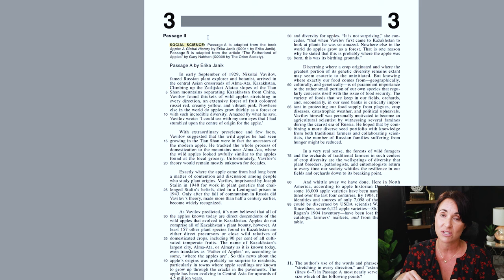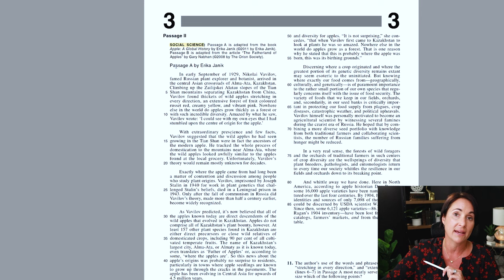In this particular case, this one is about apples and about the regions in which apples are grown. It's very dry and very boring, but it does fall under social science because it has a lot of geography in it and a little bit of, like, I think a little archaeology and sociology in there. So that is the apple passage, and this one happens to be a double passage, and I'll talk about that in just a second.